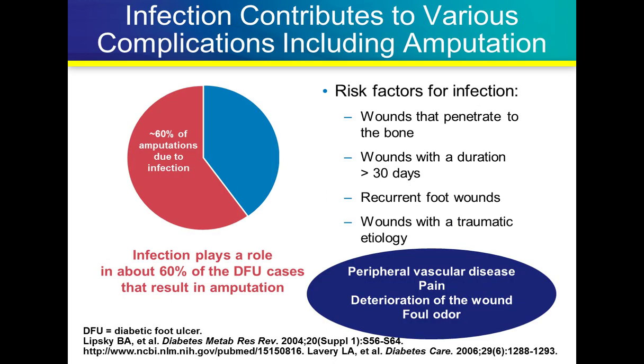Now, clearly, infection is also a very, very important aspect of why individuals lose limbs. This study by Lipsky clearly points out that at least 60% of patients in this study that lost their leg lost it because of infection. That seems like a pretty straightforward problem. Well, patients have infections. Why aren't we just treating their infections, and why aren't they just getting better? So looking at this pragmatically, we look at risk factors in general. We look at wounds that penetrate the bone, wounds that have been open for long periods of time, wounds that are dirty from trauma, and also wounds that have a duration of at least 30 days.